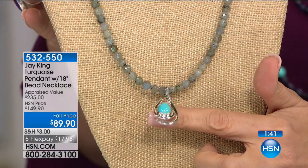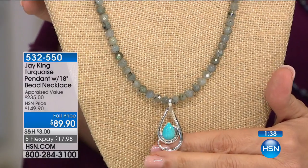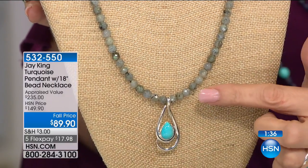What if I wasn't telling you that was red skin, what would you think it was? Sleeping Beauty. You'd think it's Sleeping Beauty, wouldn't you? For sure. Look at the clarity. And look at the price.